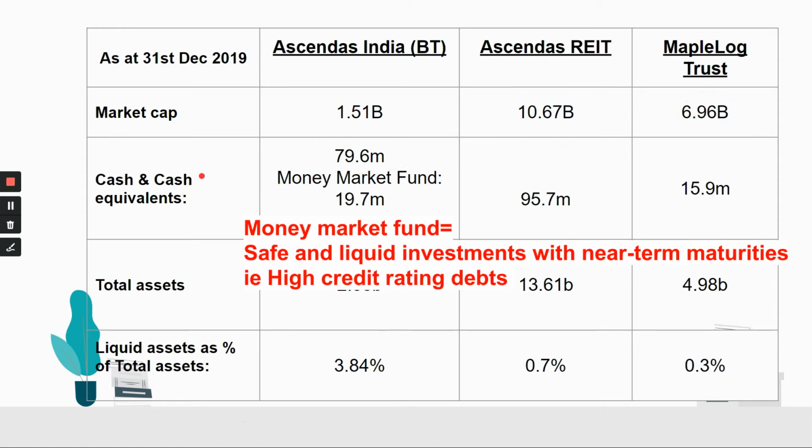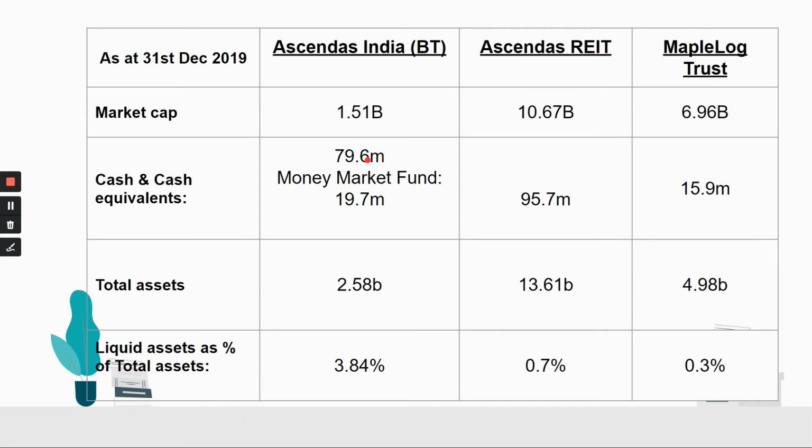I've taken from the balance sheet, as at 31st December 2019, that Ascendas India Trust owns about, if we add the money market fund to the cash balance, $100 million in cash and cash equivalents. And Ascendas REIT, being 8 times bigger than Ascendas India Trust, carries only $95.7 million in cash and cash equivalents. In fact, Mapletree Logistics Trust carries a way lower amount of cash compared to these two other entities. An interesting thing you see here is that business trusts are also allowed to carry money market funds, but this is not really seen in the balance sheet of REITs. That's why I mentioned business trusts really have more flexibility in the way they carry out their business.